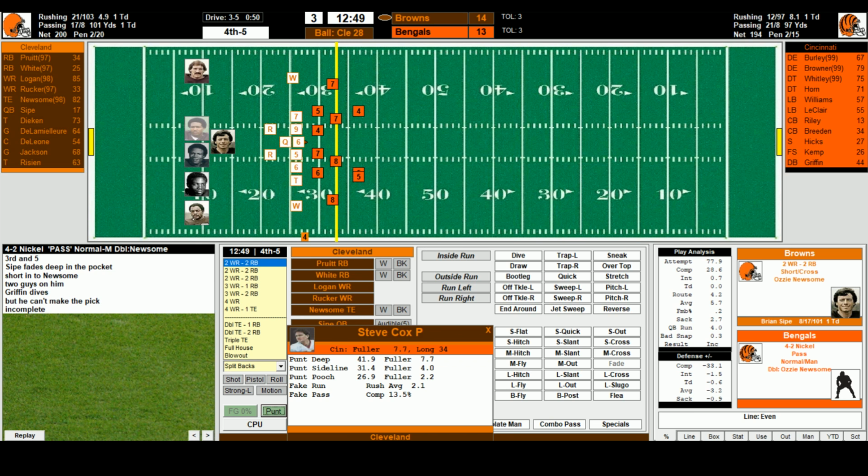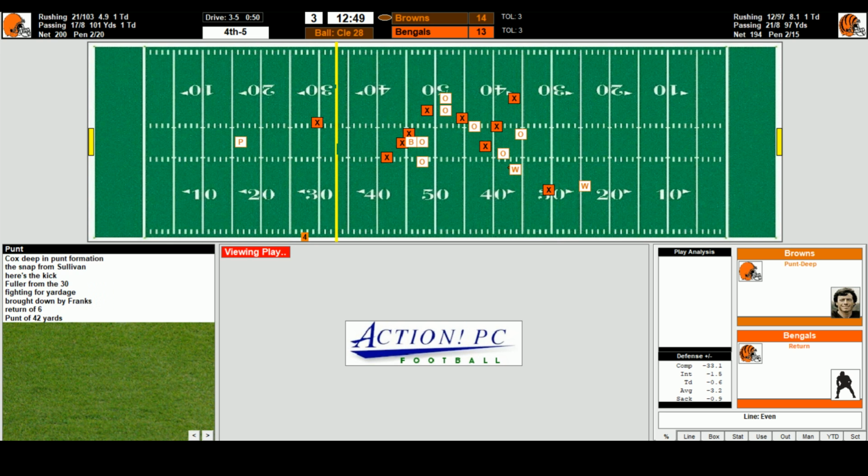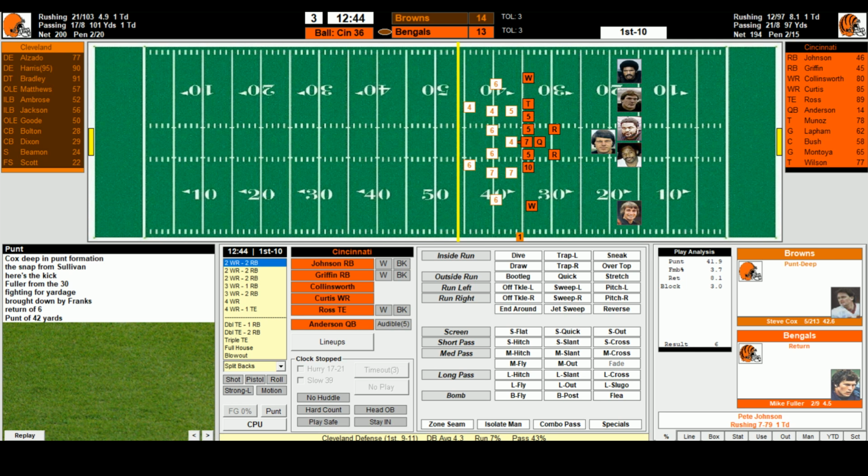Cleveland going from left to right will punt into the wind. Paul McDonald and Turk Schonert are their backups respectively. Cox to punt. Stands on his 13. Punt taken at the 30. And Franks will bring down Fuller after a gain of 6. So 42-yard punt, 36-yard net. Cincinnati has it again. This time trailing by 1. 12:44 to go. Third quarter.